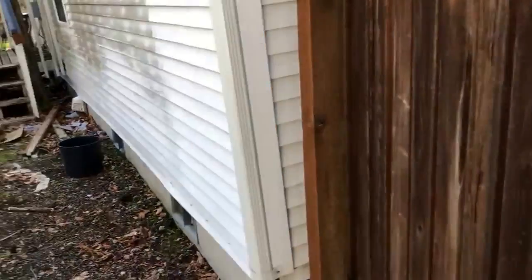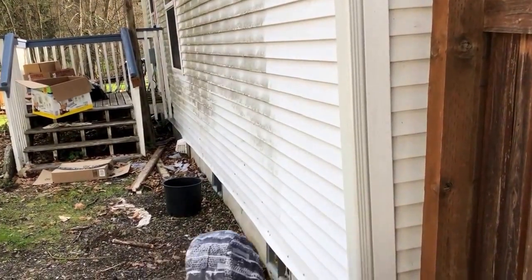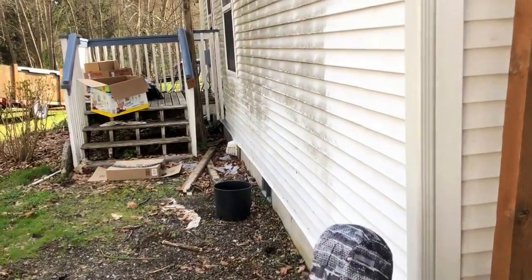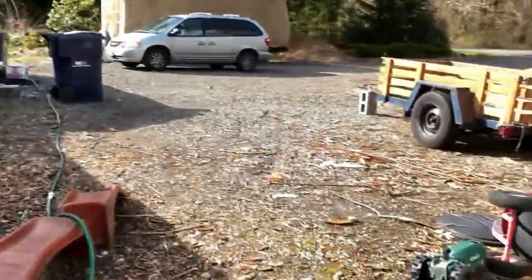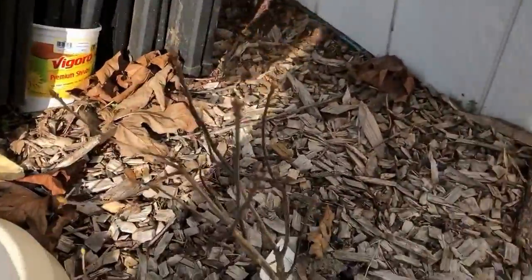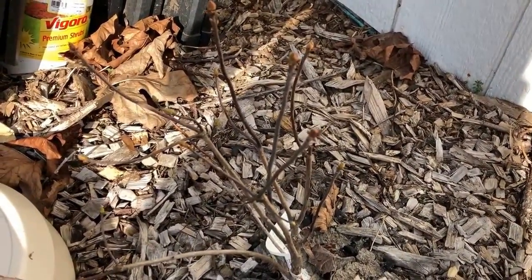I'm curious what I want to put around here. This gets pretty shady, mostly full shade, I would say. So I was hoping to be able to propagate my winter Daphne and plant some there. My azalea looks like it's going to put out soon, which I like. Azaleas do well in my area.